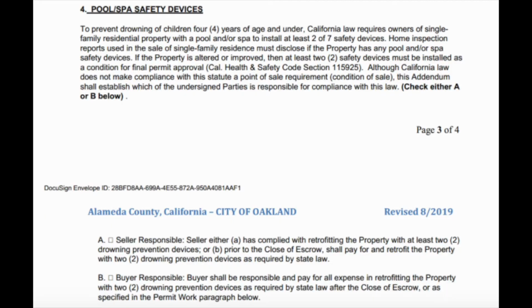There are also things around pool safety, and those obviously only apply if you have a pool or a spa on the property, so definitely one to pay attention to if you're looking at a house like that. So that is the big, broad overview.